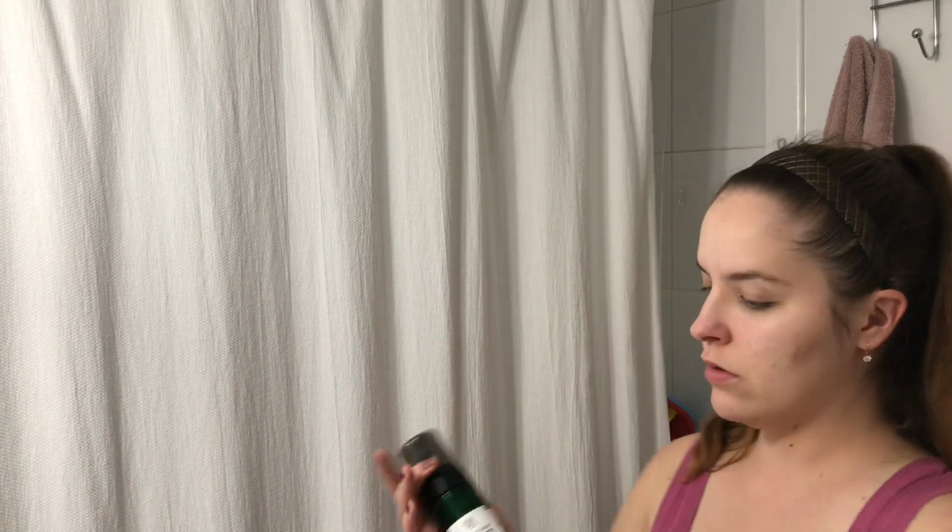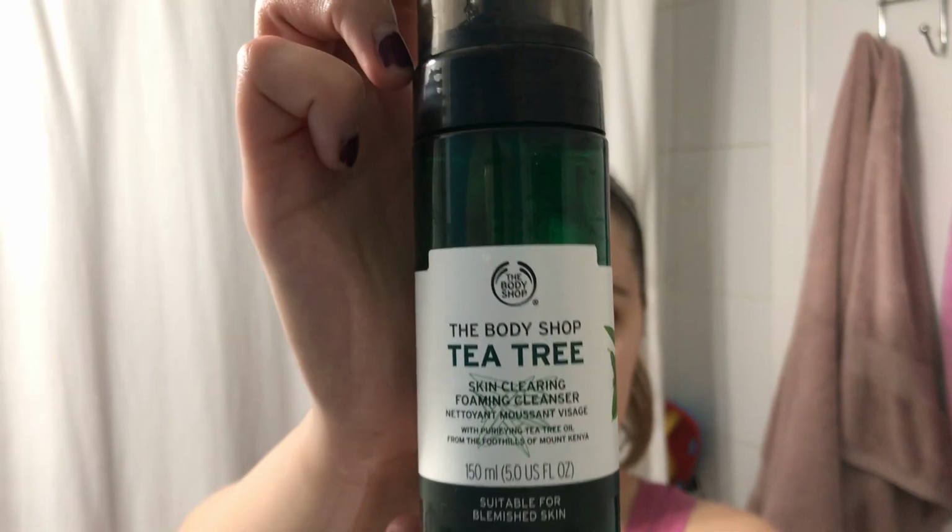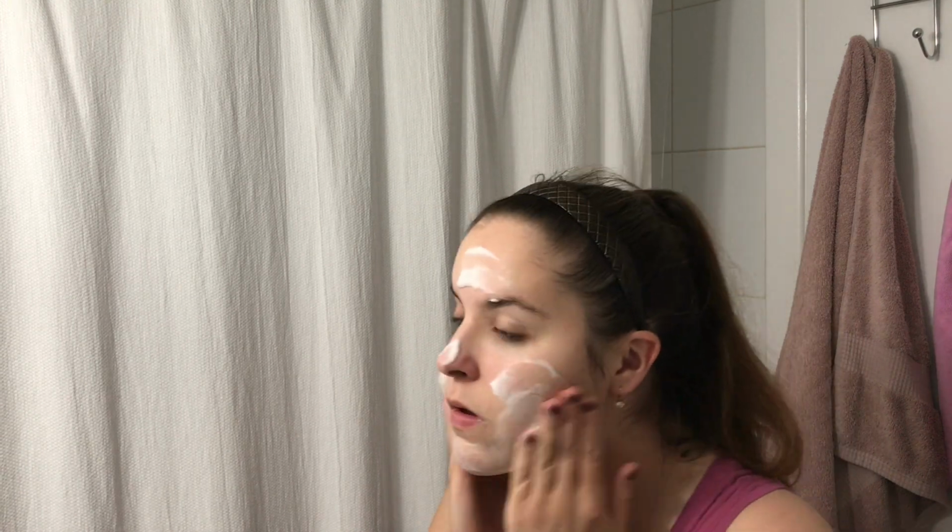Once my makeup is fully removed, I like to actually wash my face with this Tea Tree Foaming Cleanser from the Body Shop. It works very well on acne-prone skin, which, even at 25, I still have problems with acne, so washing my face once a day at nighttime is a must for me.